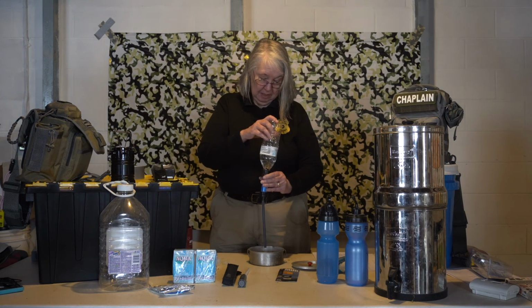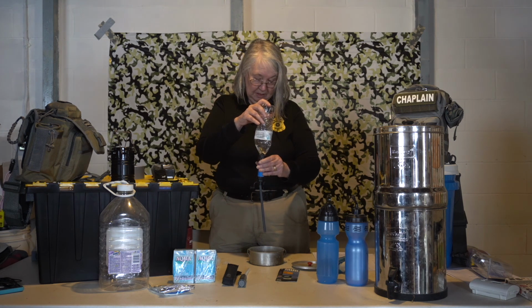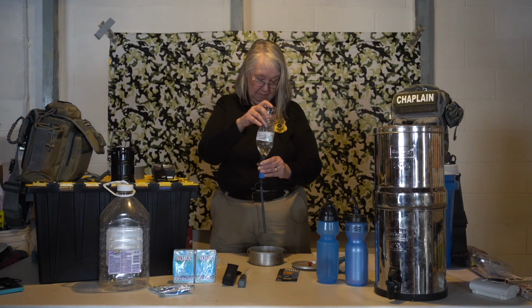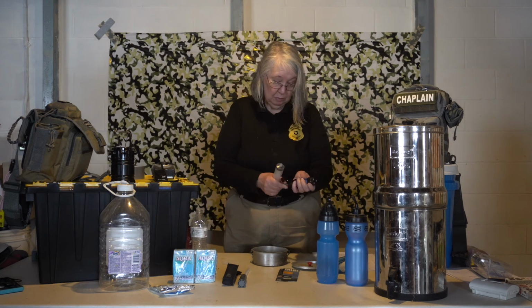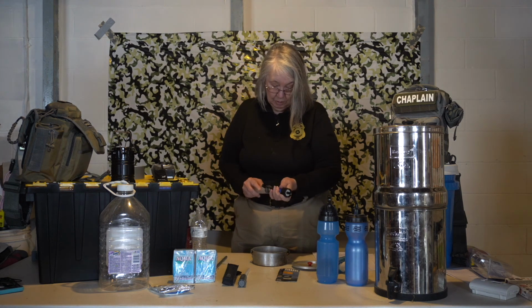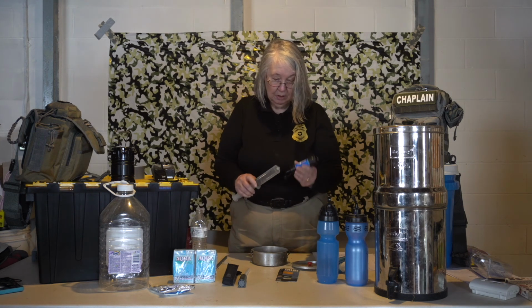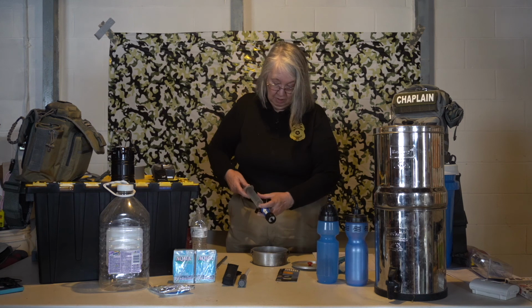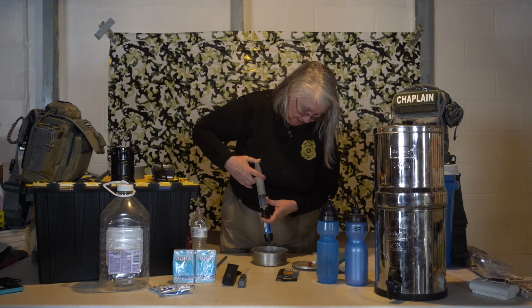This, yeah, it's starting to go. It's starting to actually drip out the bottom here. Drip out the straw. As I said, this is just a bottle I had sitting around. But you get the gist of it. To clean it, you attach it to like this plunger, attach it to the end that you would drink out of, and back flush.